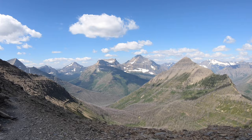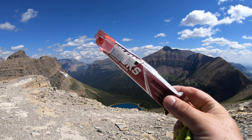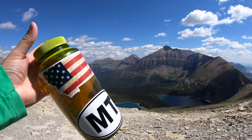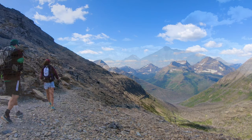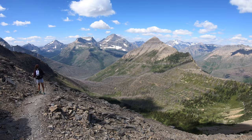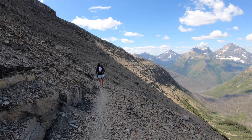So we've reached our lunch spot for the day. What are these? Sea blocks. And my Cliff Bar. And Jack Links. Little Arizona tea, little homebrewed tea, little water. Great spot for lunch. This trail, I'm just telling you, it's gonna be water. Not a lot of room for mistakes, but a pretty good trail.